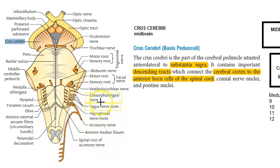Then from the medulla oblongata, they have shown the 9th, that is the glossopharyngeal nerve. Then the vagus nerve, that is the 10th nerve. Then you have the spinal root of accessory nerve, hypoglossal nerve, together giving the accessory nerve. So this is how these nerves come out. This is the origin of the nerves. So you have the optic nerve here.